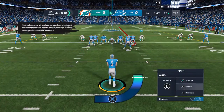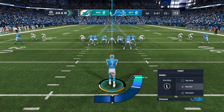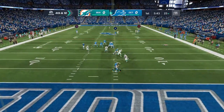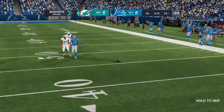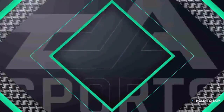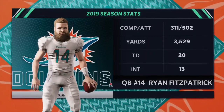On 4th down, the Lions trot out their new punter for 2020, Jack Fox. He'll kick it away after a 3-and-out on the opening. And they're going to fake it from deep in their own territory. And this is incomplete. A huge gamble, and it does not pay off. They fake the punt. It doesn't work out. And the Dolphins get the football in great field position.